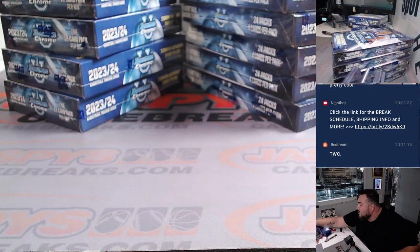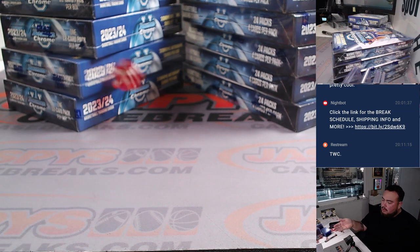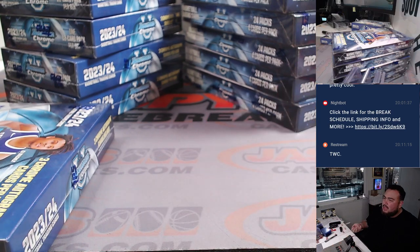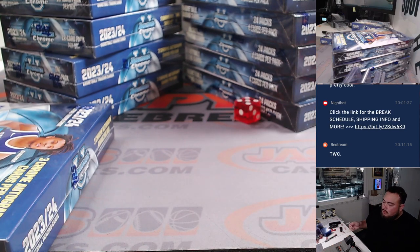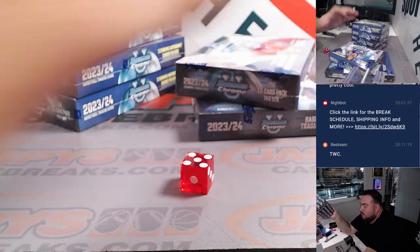All right, so looks like 1, 2, 3, 4, 5. So we'll roll anything but a 6. We'll choose a box. We'll start with the Breakers Delight side first. 1. So we're going to go with the top box for the Breakers Delight. And this is for the hobby now. 5, the bottom box.